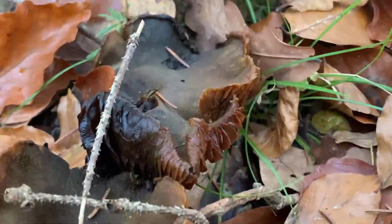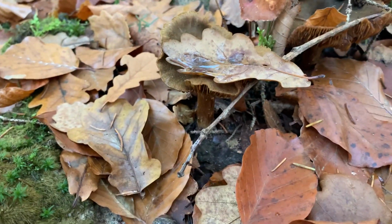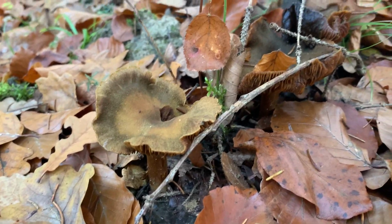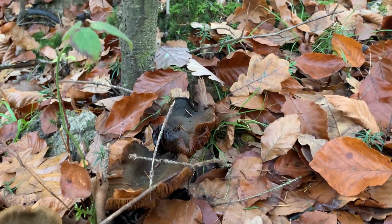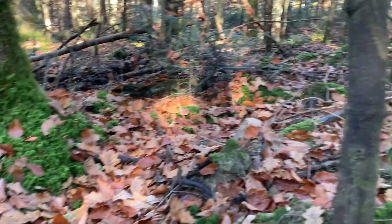Oh, look, here's these weird brown ones. I've already walked by this area once and I totally missed these. Look at that, look how well they camouflage into the brown. There's another one, look how well that matches the leaves. Oh, and look at this one.